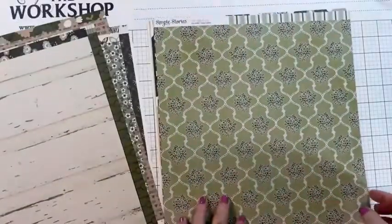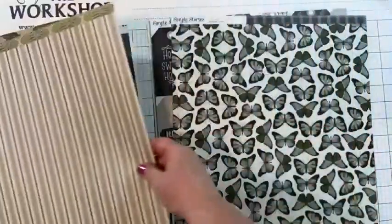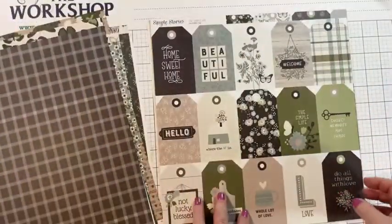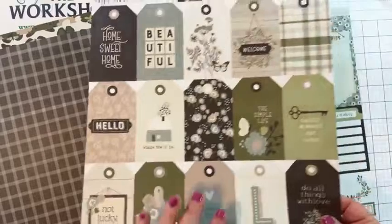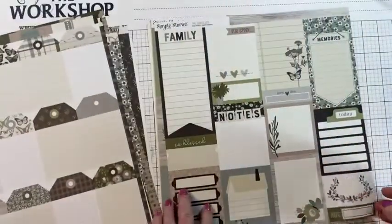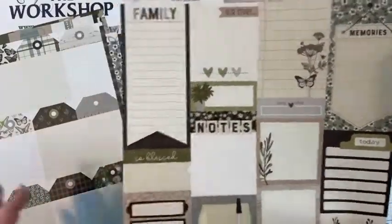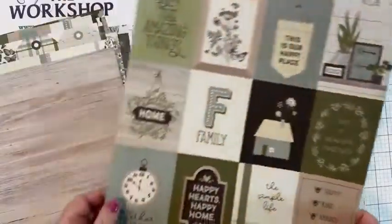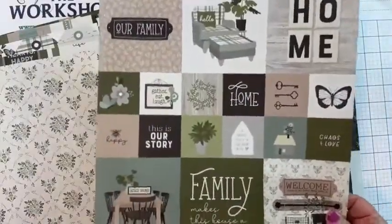Here's the florals with a darker background. Here's a gorgeous rustic wood grain. Some more of that olivey green, but in a lighter shade. And a stripe. And we've got the butterflies, which I absolutely love. And then I always love the tag papers. All is for love, whole lot of love, happiness is homemade. So while this is not the style that you would expect from a simple vintage line, which is one of their sublines, definitely I'm very excited about this new designer and absolutely love the options that we have here. Feels a little bit more contemporary, and even though it's very soft colors, it feels very fresh.